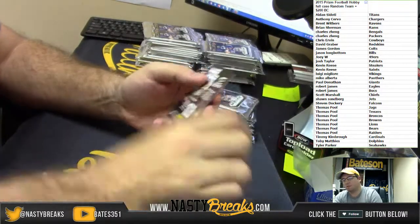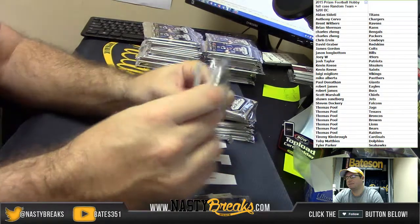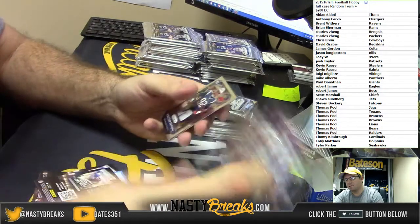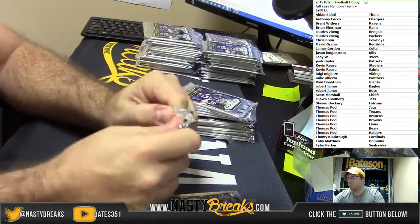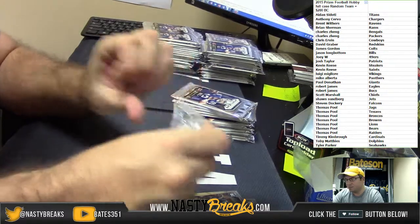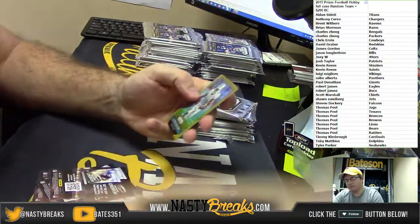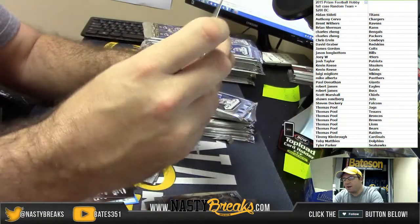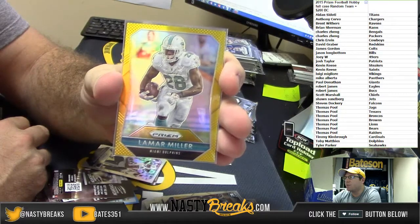Clyde Walford, blue. John Elway. Cowboys punting. What? Oh my. We got gold for the Dolphins. Numbered 1 of 10. Gold. Lamar Miller, Lamar Miller gold for the Dolphins.